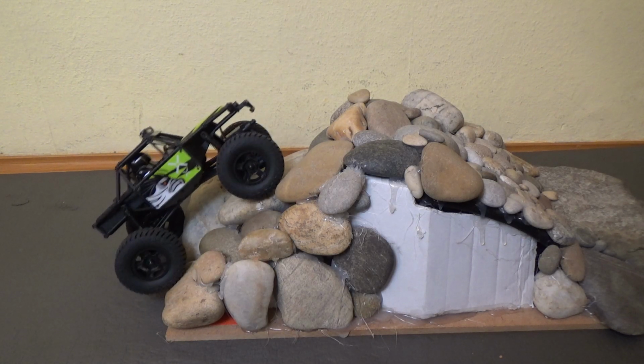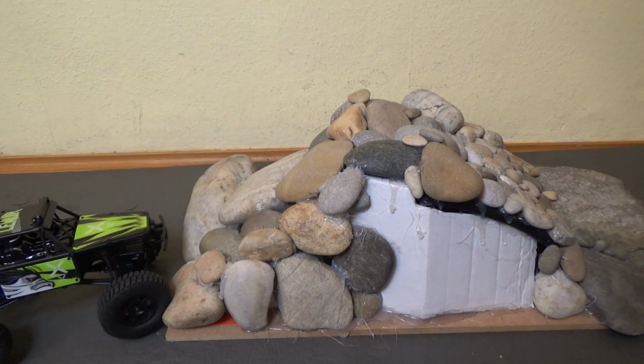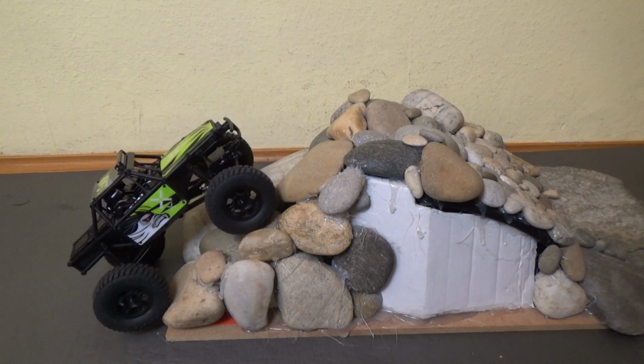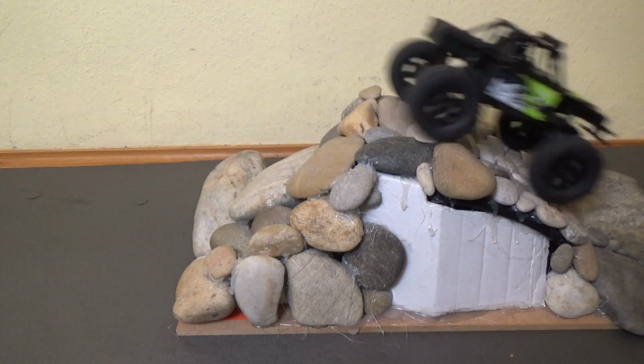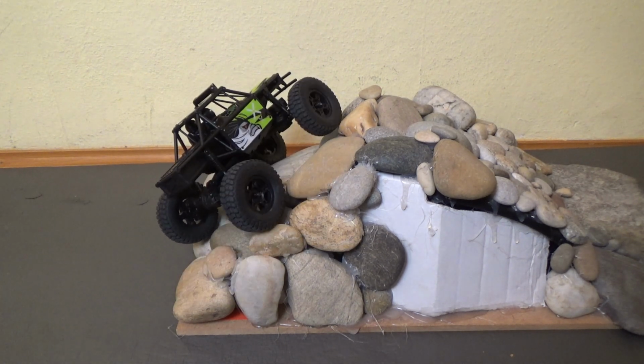Test number 9, the steep side of the hill of Pebblestones. Super difficult obstacle, and the Lemur stock is struggling in first gear, but with the right line it even can do it in first gear, and it does surprisingly well in second gear.